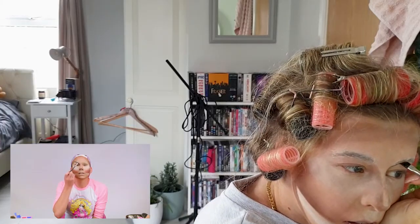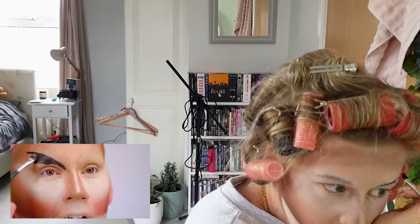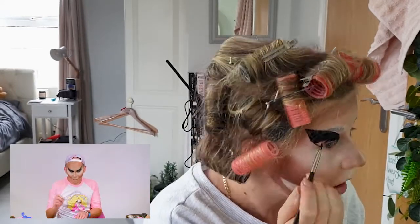I like to kind of draw my top layer, my top line of the winged eyeliner, and then I just have to bring it down. This is giving superhero vibes. Are we Spider-Man? It's important to make jokes for yourself when you do your makeup because you're supposed to get in the right mindset. Same brush, same product.